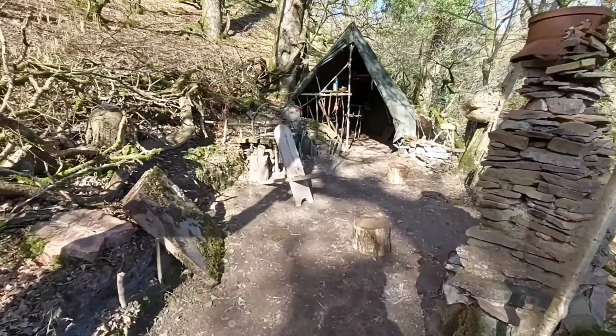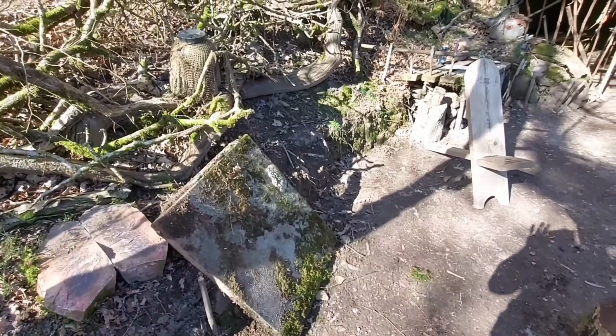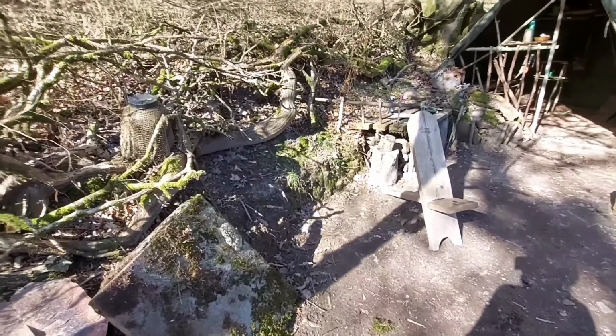Right, now I've got some wood. I want to get this piece mounted up here somewhere, so I need to put some rocks on the back. What time we got? Let's have a look. It's about 20 past 1. So we've got plenty of sunlight left.